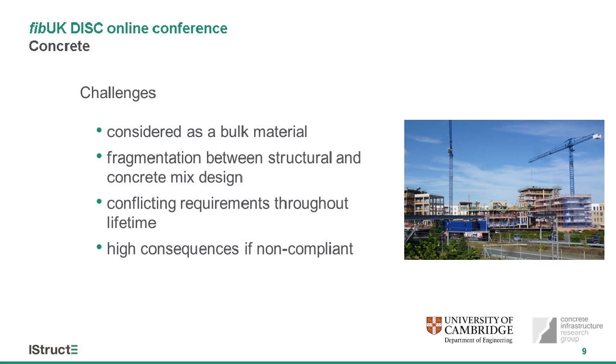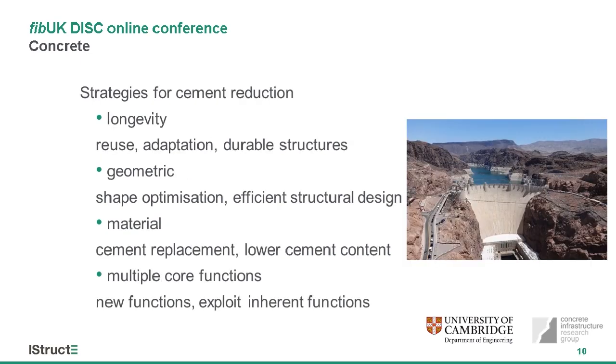There are potentially conflicting requirements throughout the lifetime of a structure, so it might be that we need additional strength for, say, early strike time, but that's not cement that we then need throughout the lifetime of the structure. So we need to think about what is dominating the need for the cement in our structures. But indeed, there are very high consequences if the structure is non-compliant and the concrete does not meet the spec. So that's the context.